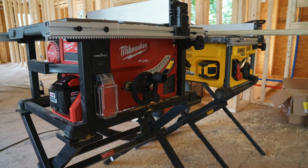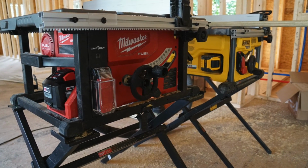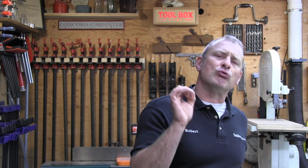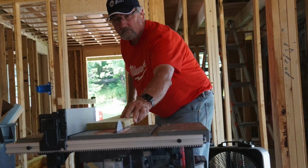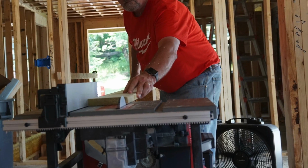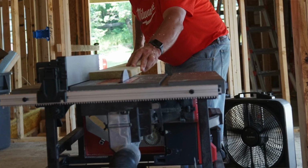On the other hand, basically I felt that Milwaukee ran and cut smoother when compared to the DEWALT. And at the end of the day, we feel that the performance of these two saws really was too close to declare a winner. So we gave it a tie.